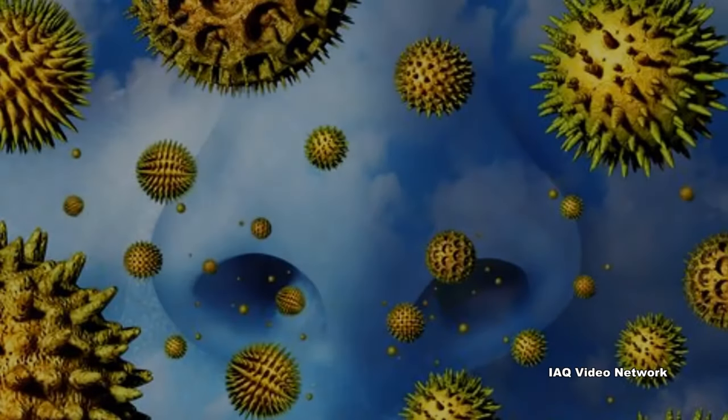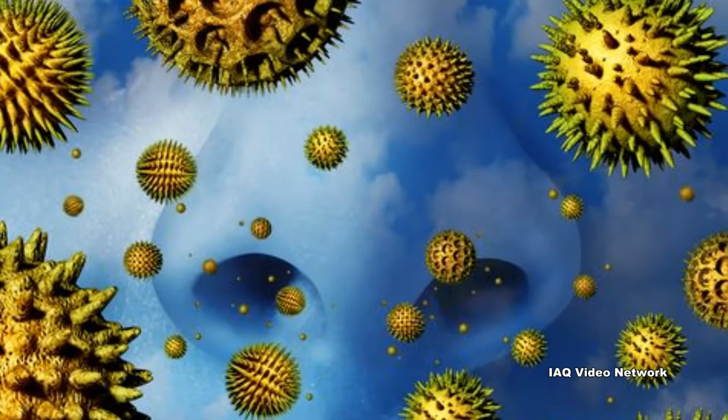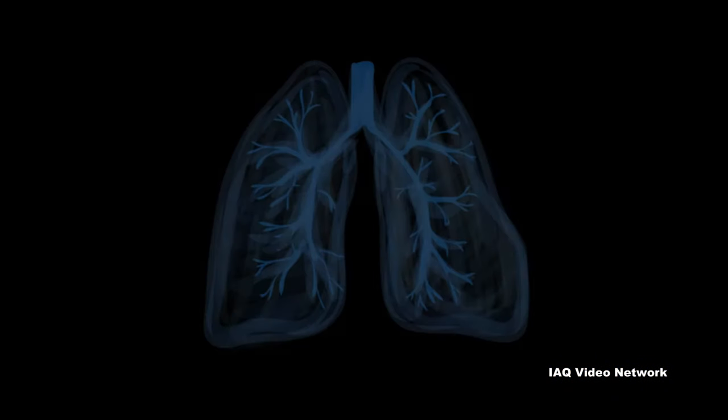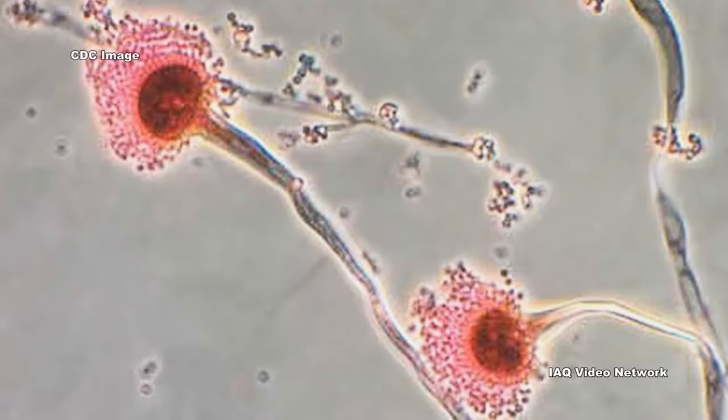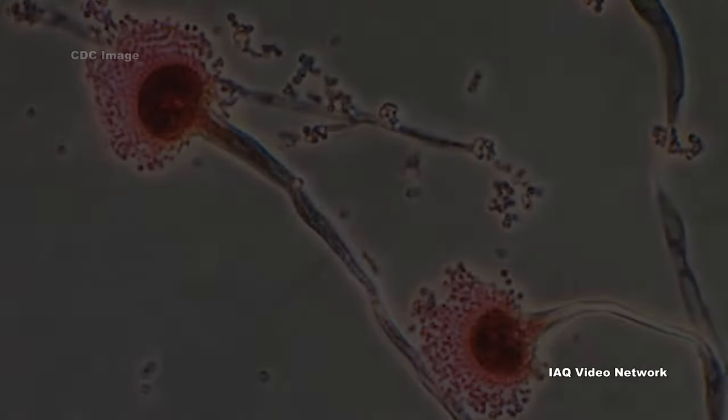The agency also states that people with asthma or who are allergic to mold may have severe reactions, and that immune-compromised people and people with chronic lung disease could even get lung infections from mold. Certain molds are also toxigenic, meaning they can produce toxins known as mycotoxins.